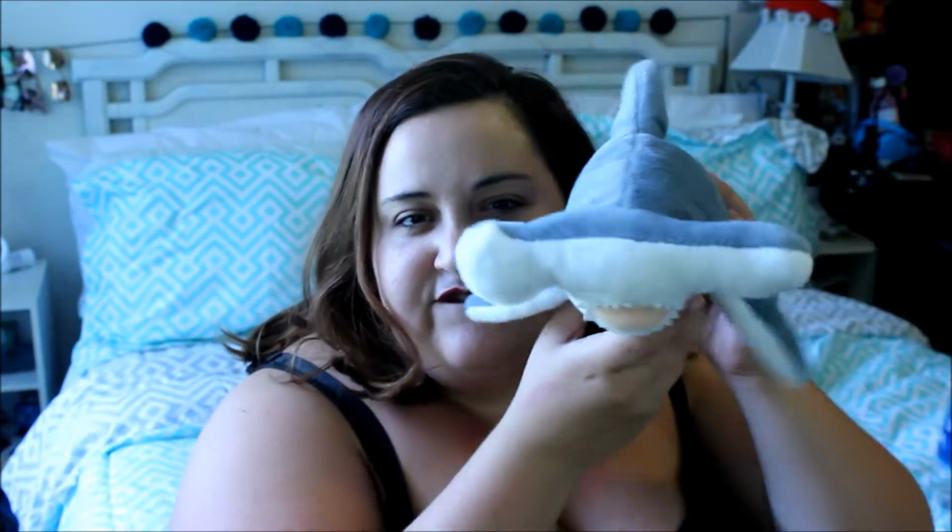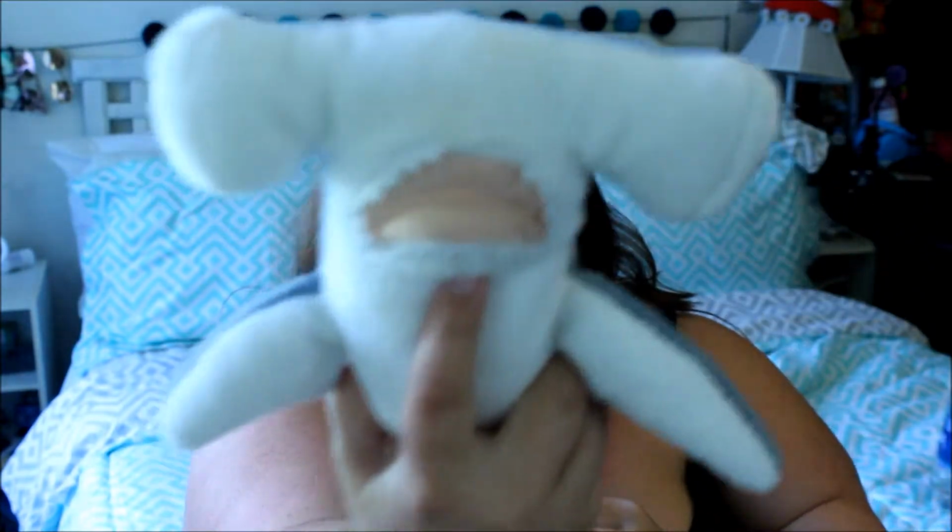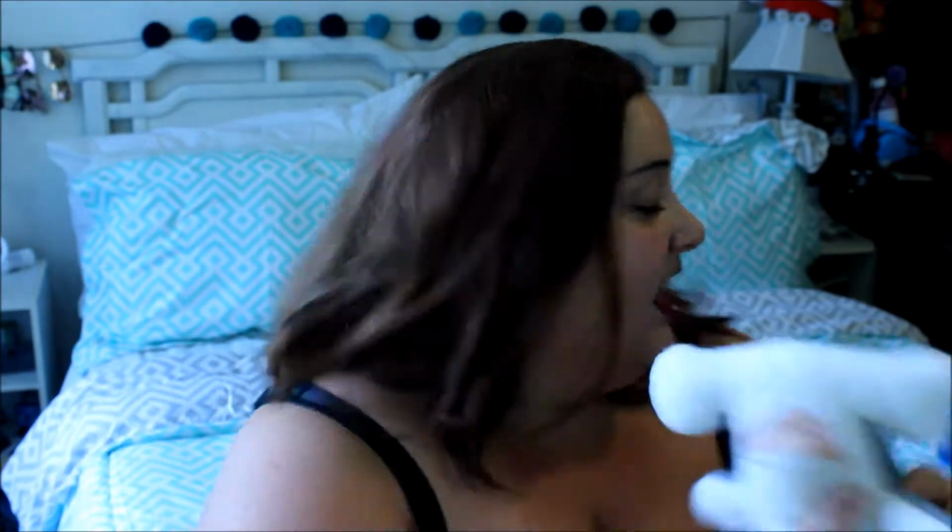Sent them an email telling them I was coming up to see if they had it. Ended up going up a day early. Found him, bought him, been watching Shark Week with him. I love him. Isn't he adorable? He's a little hammerhead. Look at his little teeth. He's so cute. And I've actually been falling asleep with him in my arms every night.